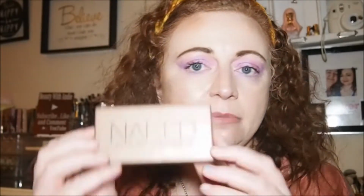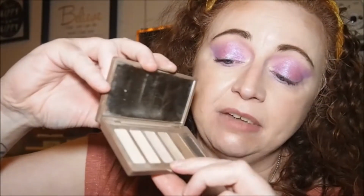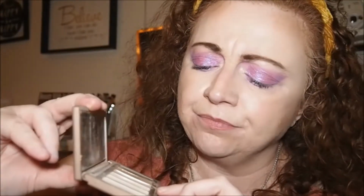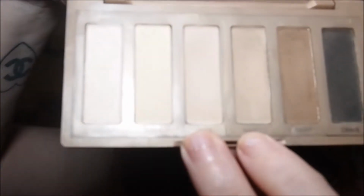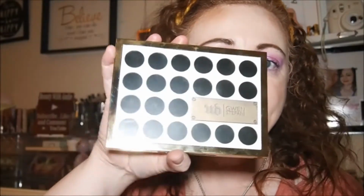In 9th place is another older palette. It's the Urban Decay Naked Basics, and this has had a lot of use. You can tell it's had a lot of use. WOS Walk of Shame has had a lot of use. Naked 2 has also had a lot of use. Them two shades there. So yeah, that's in 9th place. Another matte palette.